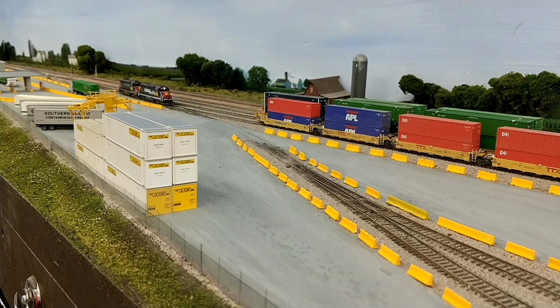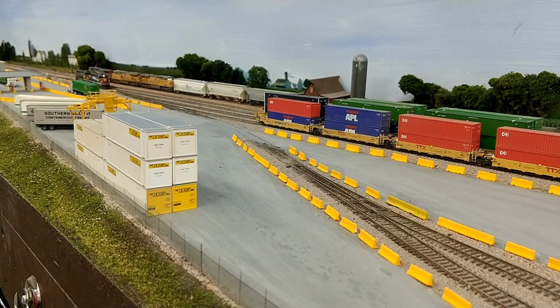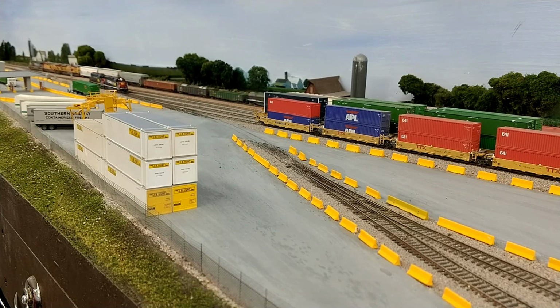So all the JB Hunt containers are on BNSF trains, and you won't find them anywhere in Global 3, but I have them. I'm looking for. All right, as we're working the yard here, you can see a manifest train pulling through.